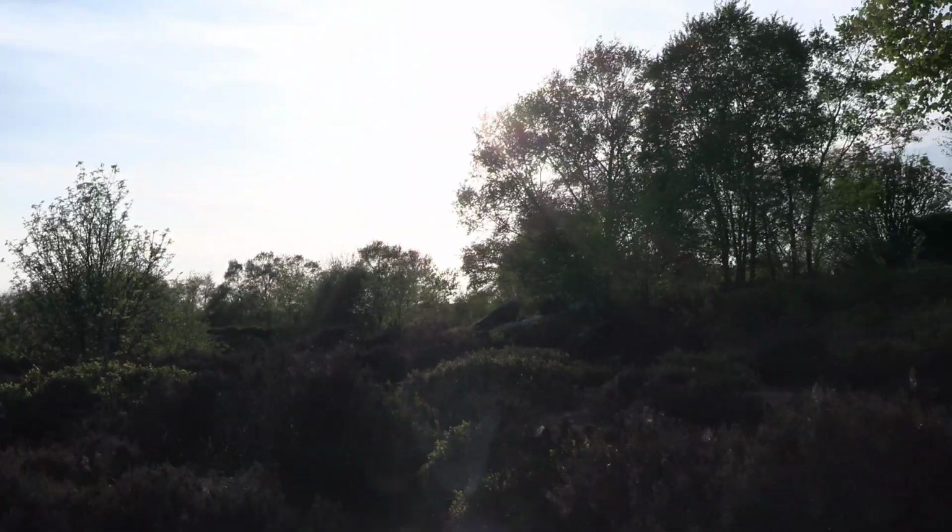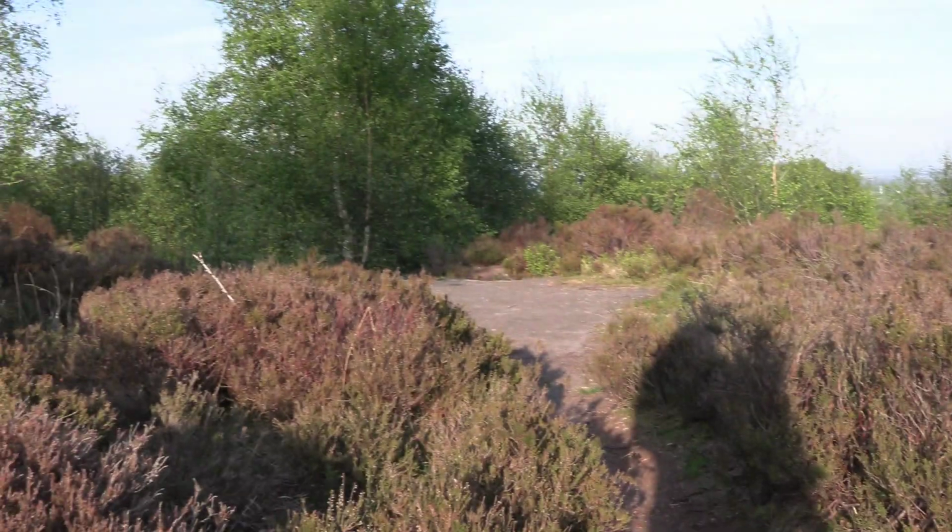So you can make a real walk of this. It's not just confined to the main rock formations, and that's generally what people would go and see. So they'll go and have a look at them, off they go, back home. But the rocks are absolutely everywhere.